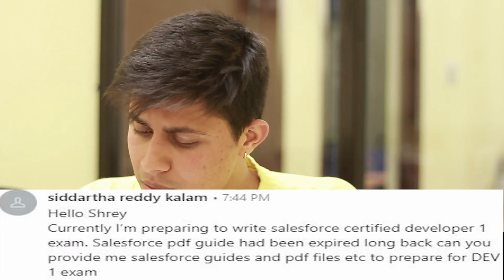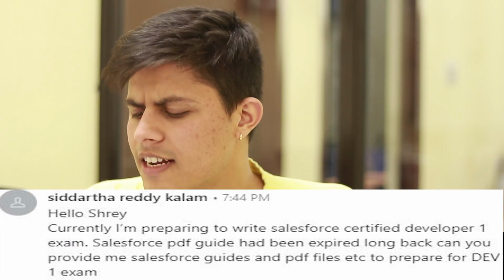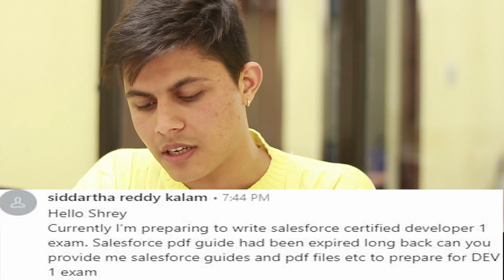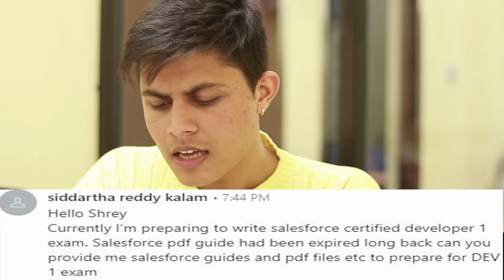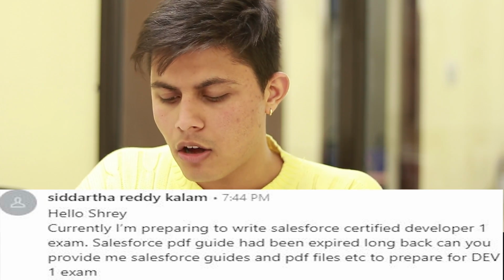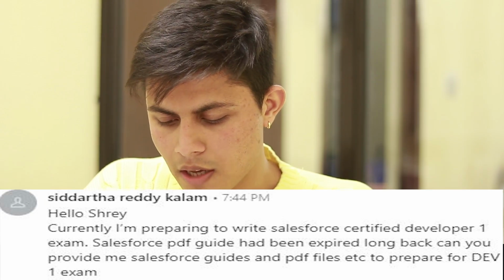The next question is from Siddharth, and Siddharth says, "Hello Shrey, currently I am preparing to write the Salesforce Certified Developer 1 exam. The Salesforce PDF guide had expired long back. Can you provide me Salesforce guides and PDF files etc. to prepare for the Dev 1 exam?"